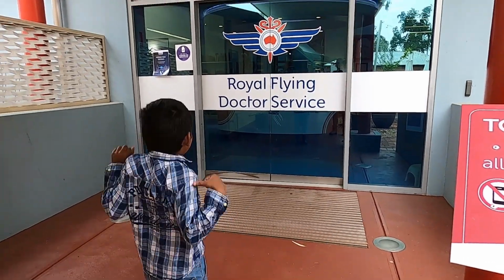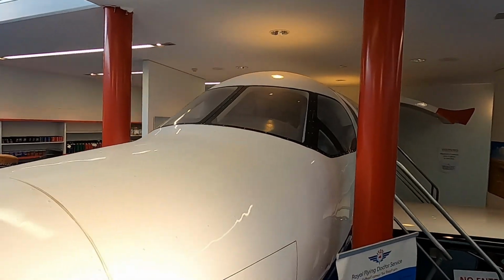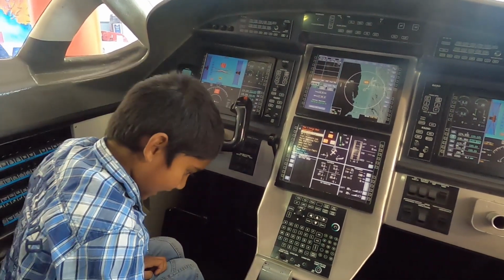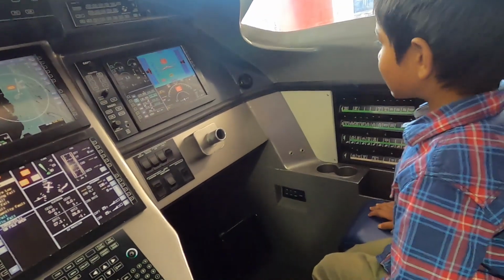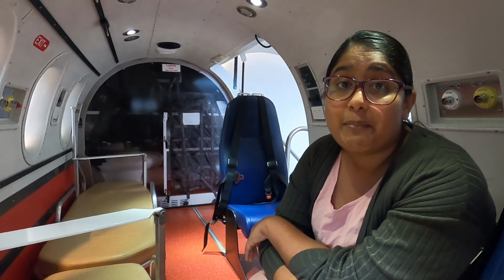Back into town and pretty much across the road from the Alice Springs Reptile Centre, you will find the Royal Flying Doctor Service of Alice Springs. This is a very cool and very interactive museum where you can find out all about the early years of the Royal Flying Doctor Service and its importance in the regional area. This is really cool. We're sitting inside a Royal Flying Doctor Service plane, and I've never been inside one.